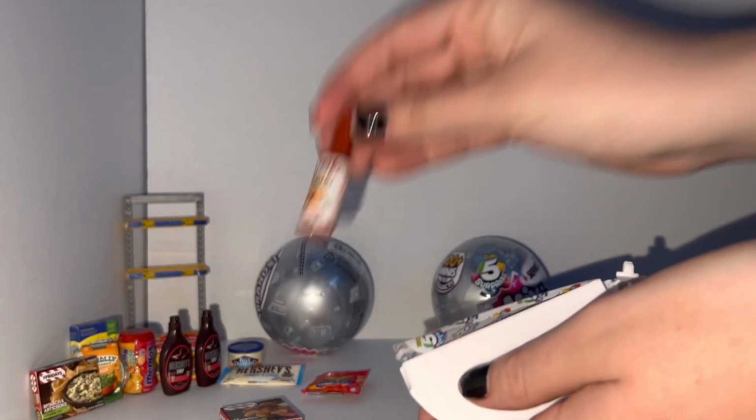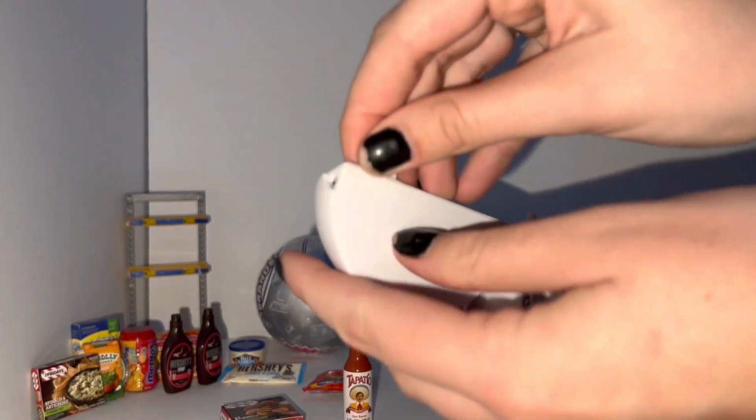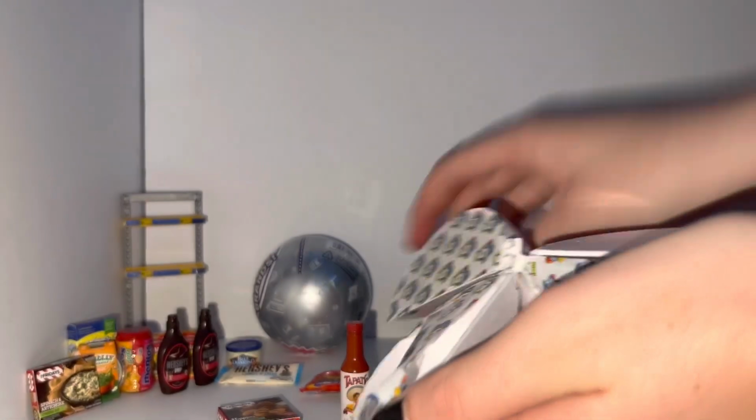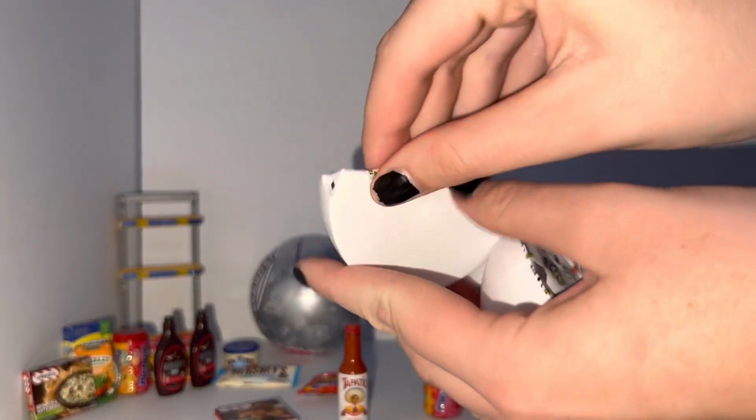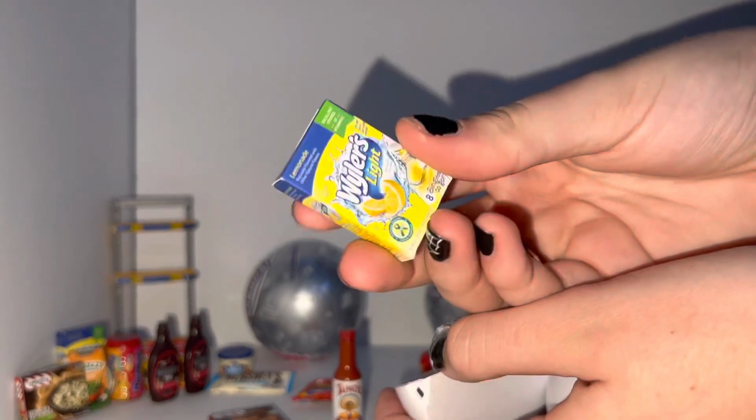Ooh, Tapatio. Oh, I love tapatio. Okay, second to last one. More Mentos. We have a lot of that one. Last one for Courtney, everybody. More Weiler's Light. Ooh. I'm pulling all the same ones.